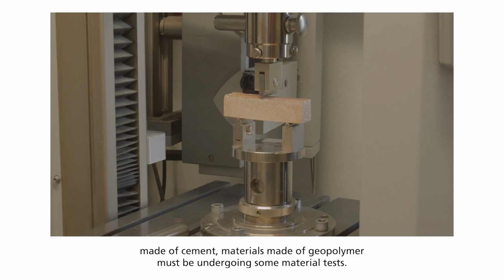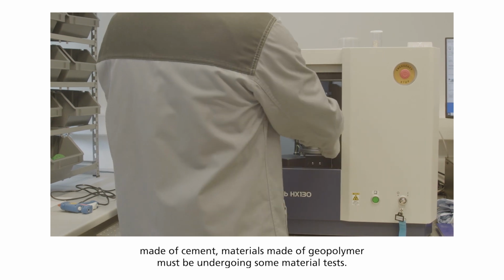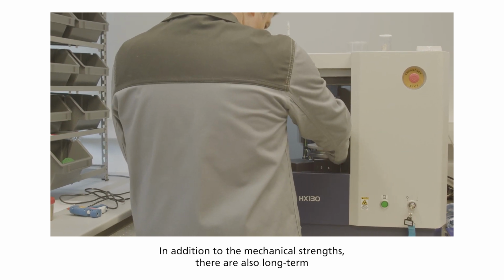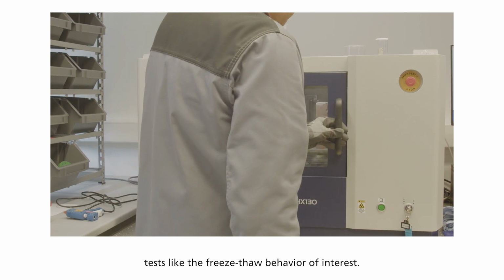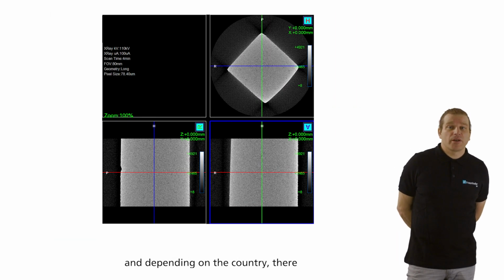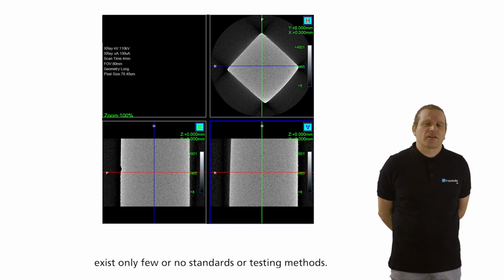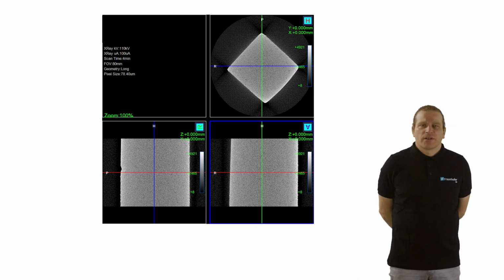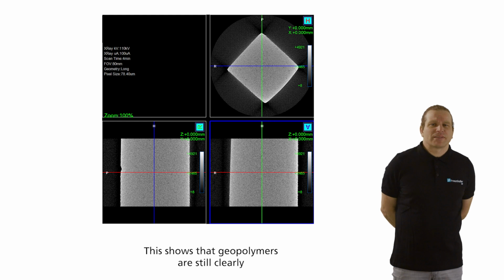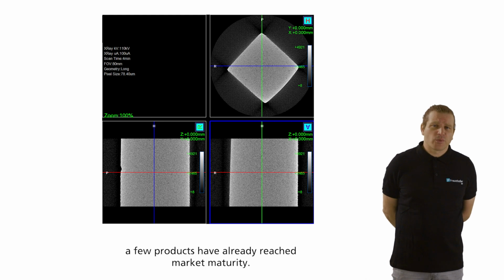Like building materials made of cement, materials made of geopolymer must undergo some material tests. In addition to the mechanical strengths, there are also long-term tests like the freeze-thaw behavior that are of interest. However, in contrast to cementitious building materials, and depending on the country, there exist only few or no standards or testing methods. So this shows that geopolymers are still clearly in the development phase, and only a few products have already reached market maturity.